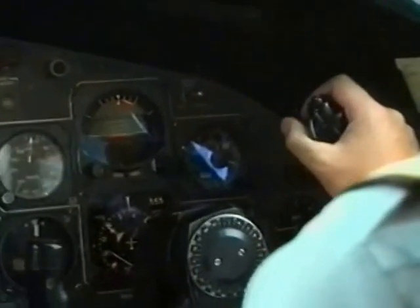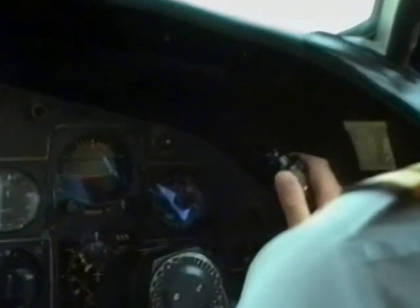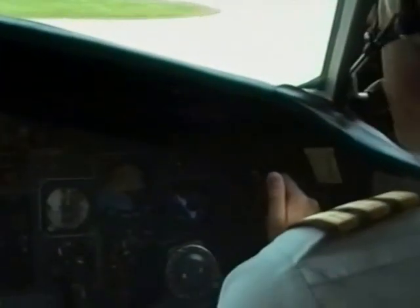Ryanair 207, runway 23, surface wind 200 at 5 knots. Roger, on reaching zero, cleared line up, takeoff. Ryanair 207 will be just 30 seconds.